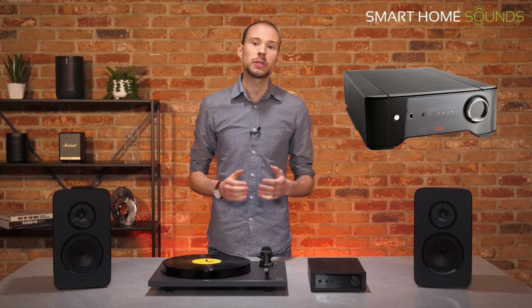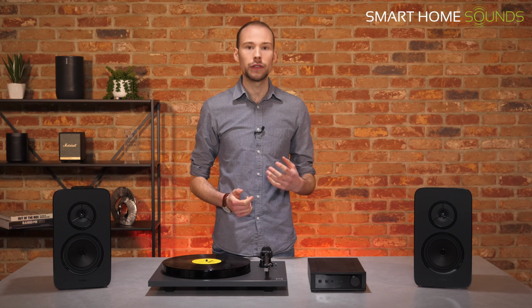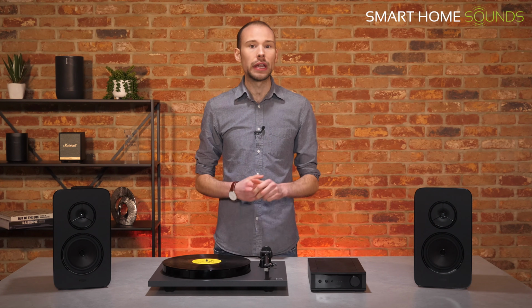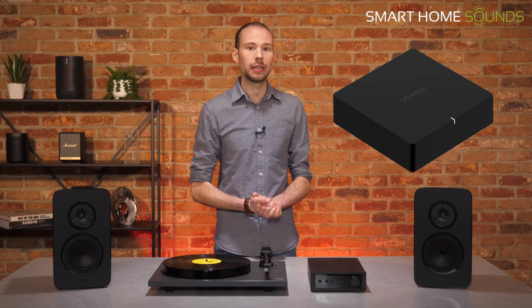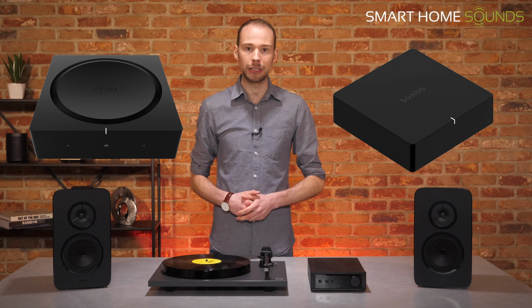Now, as the Rega amps are fully analog, there's no wireless interface, so if you're looking for streaming capabilities or even make this part of a multi-room system like Sonos, then you could attach a Sonos Port to the IO or Brio amp, or even swap out Rega's own amps and use the Sonos amp for less boxes and a more sort of integrated solution.